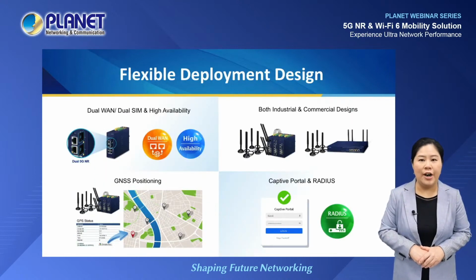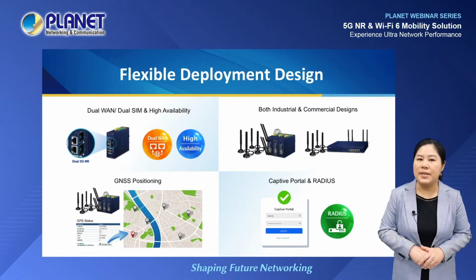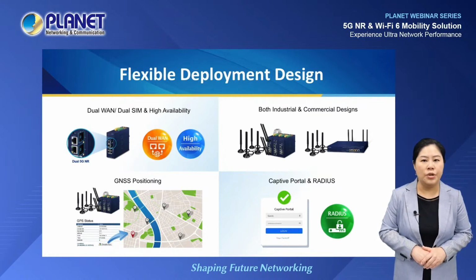Planet 5G NR and Wi-Fi 6 solution also features the following flexible deployment design, such as Dual WAN, Dual SIM, and High Availability. And it has both the industrial and commercial design, the GNSS Positioning, and Captive Portal and Radius. And we will talk in more detail in the following section.